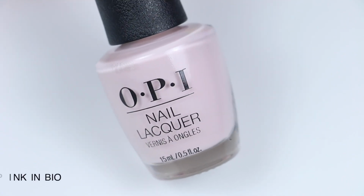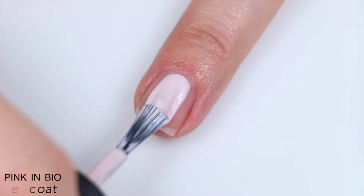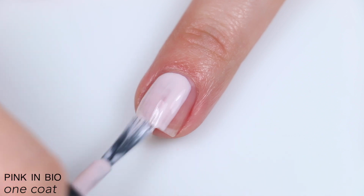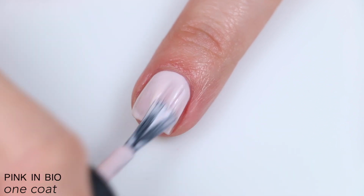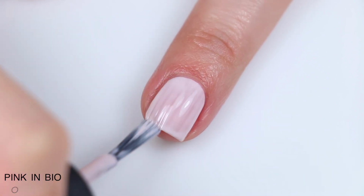The next polish is called Pink in Bio, and OPI describes this as a light pink cream. This was also a little bit sheer and streaky on the first coat, but still nothing unusual for a color that's this light. So I didn't love the coverage on the 2nd coat here. Again, it looked a lot better on camera than it did in person.